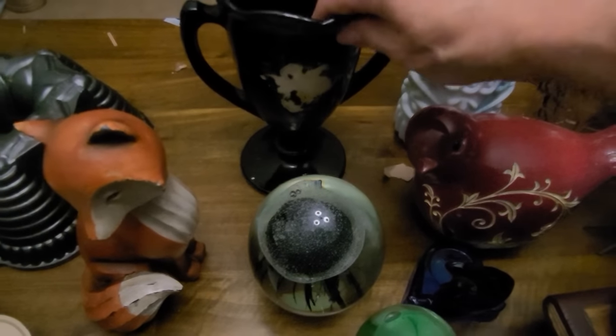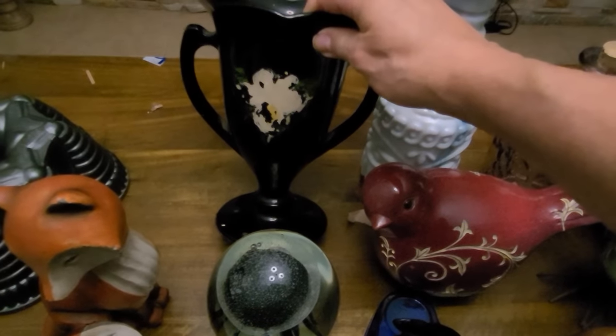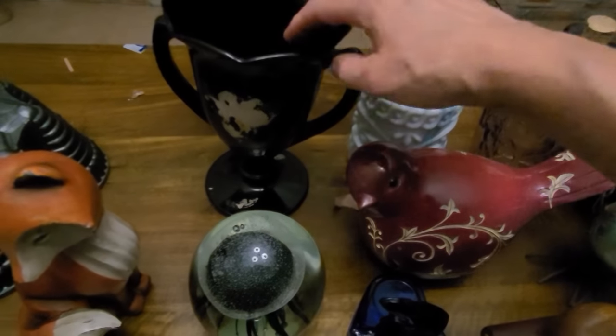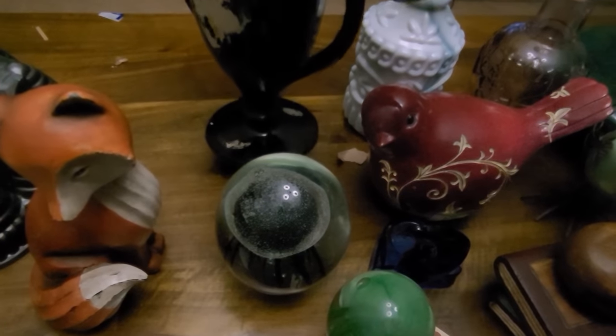This trophy style glass vase is amazing. The paint is coming off here, unfortunately, but it is a lovely, lovely piece. Let's see, this was on half price sale, I believe. I got it for $2.50, and I am going to ask $20.